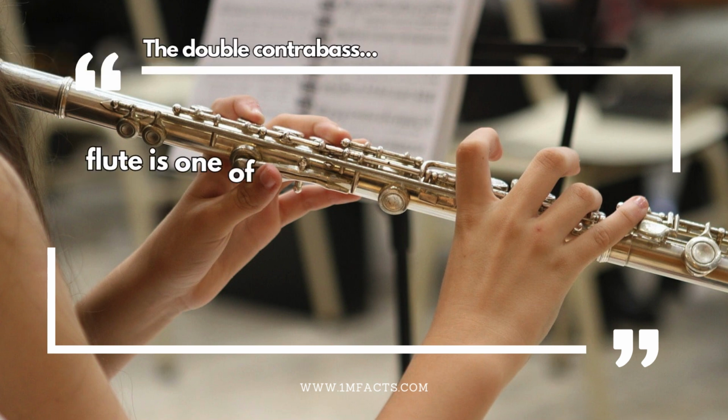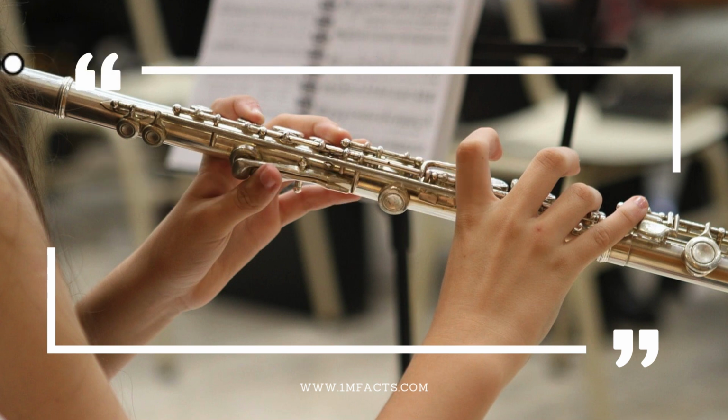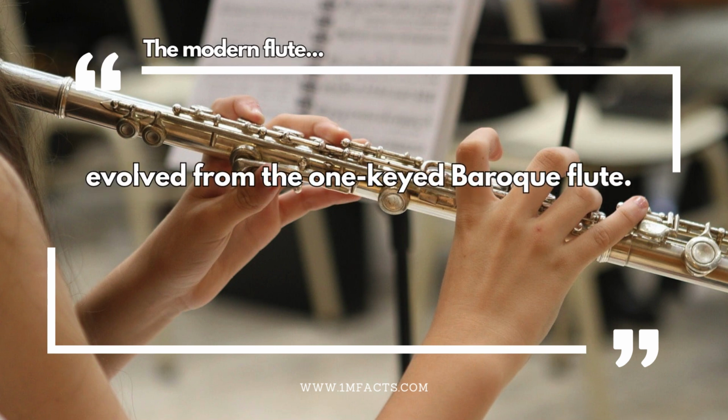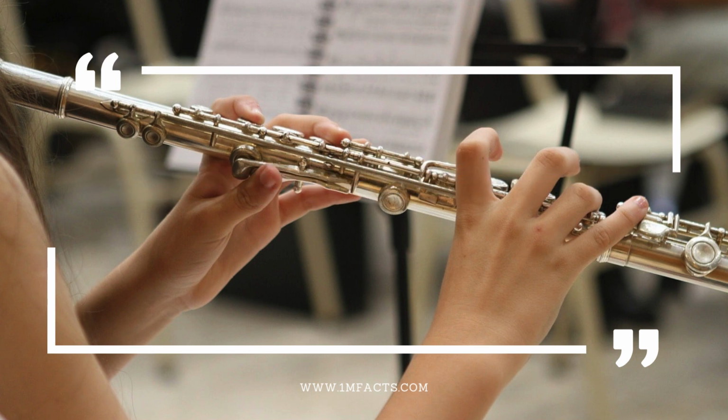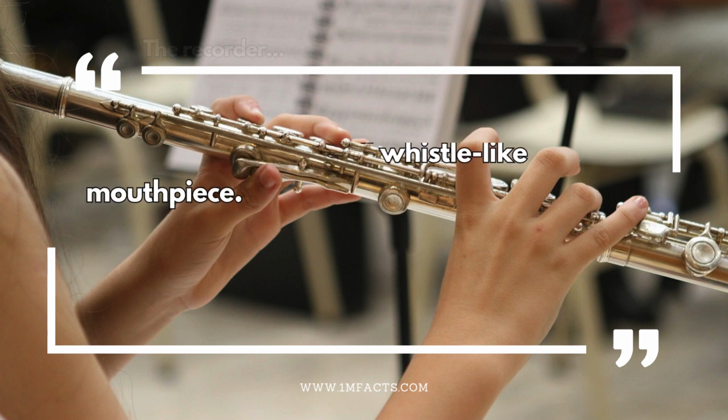The double contrabass flute is one of the lowest-pitched instruments in the flute family. The modern flute evolved from the one-keyed Baroque flute. The recorder is a type of flute with a whistle-like mouthpiece.